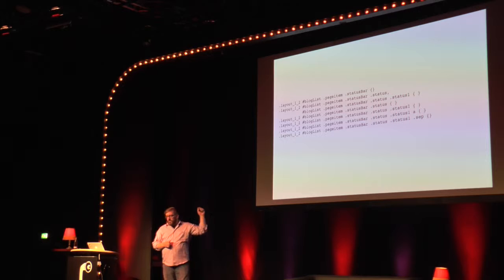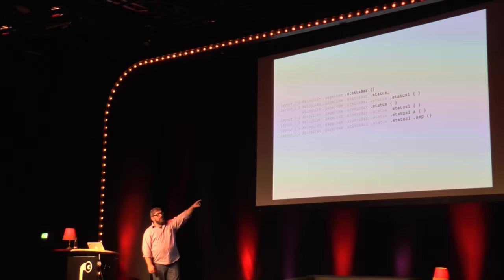This one's from MySpace. And there's a lot of stuff being written here, when really, what do I care about? I care about what the status bar looks like, right? The stuff at the far right is what I'm really trying to style. But instead, there's all this other stuff that is attached to it to get the look and feel that we want.